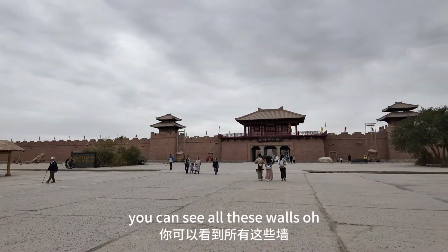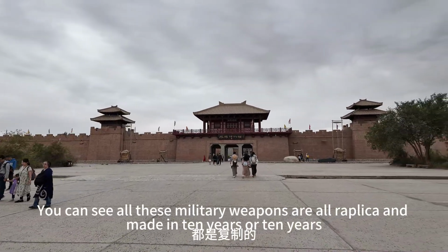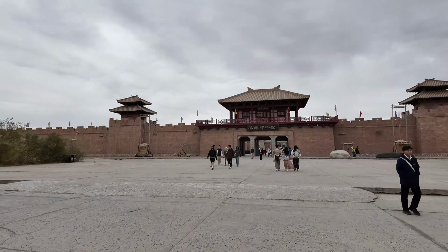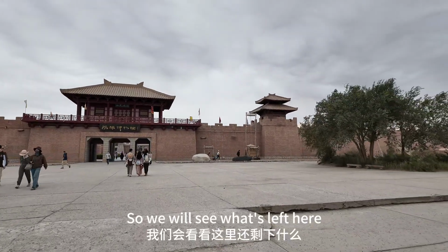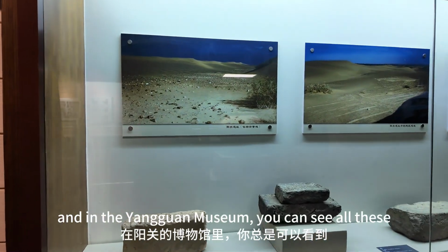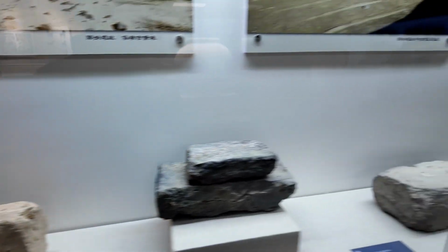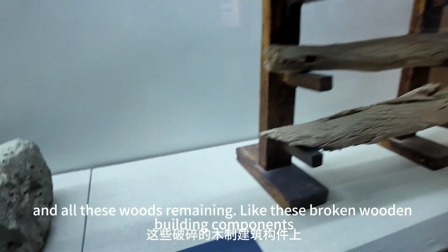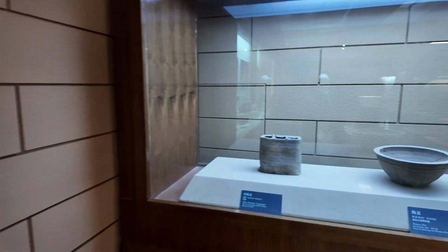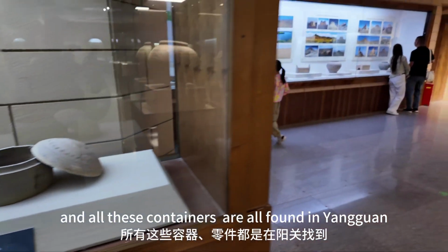As I said, you can see all these walls, and all these military weapons are replicas made, I think, maybe 10 years or 20 years ago. So we will see what's left here. And in the Yangguan Museum, you can see all these bricks and all this wood remaining, like these broken wooden building components. And all these containers and parts are all found in Yangguan.